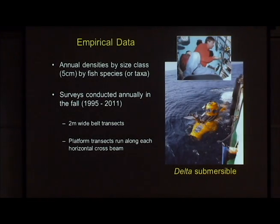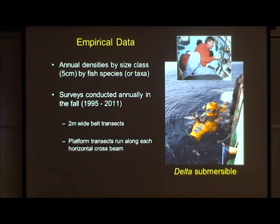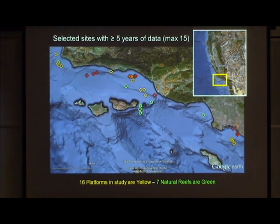So all the data that went into this is from submersible surveys, so small submarines that Milton and others went down in and do transects basically around the platforms or across natural reefs, and they get annual densities of all the fish they see in 5 centimeter size classes. So we have both density and size information. We chose sites that had at least 5 years of data. They had up to 15 years in some cases.